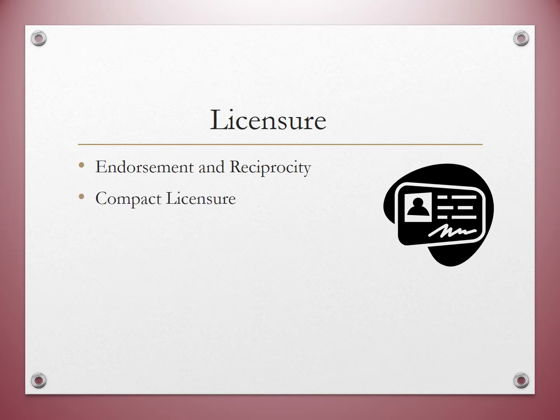The Nurse Licensure Compact is an agreement that allows mutual recognition of a nursing license between member states in the United States of America. It was enacted into law by the participating states, and member states allow a nurse that resides in and possesses a current nursing license in a state that is a member of the NLC to practice in any of the other member states without obtaining additional licensure in that state.